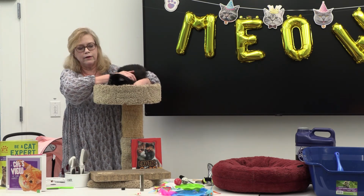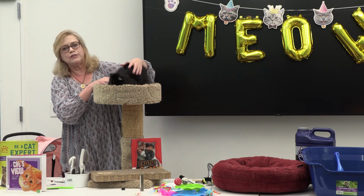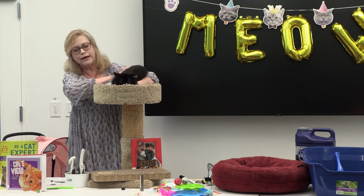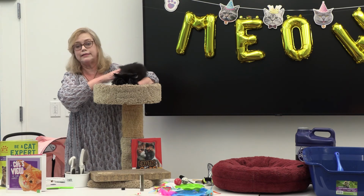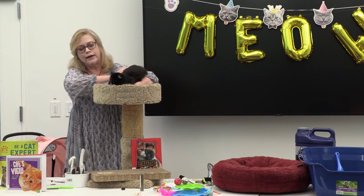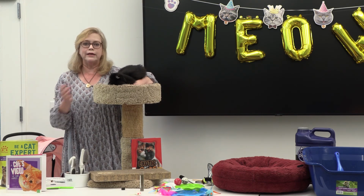Ribbon and twine, any kind of string is very dangerous for cats because they will eat it. Mustache actually ate a ribbon one time that was this long, and luckily it came back out. He coughed it up, and if he hadn't done that, we would have had to go to the vet, and that would have been really terrible because he would have had to have an operation to remove that ribbon. So it's very important that you kitten and cat proof your home before you bring them home.